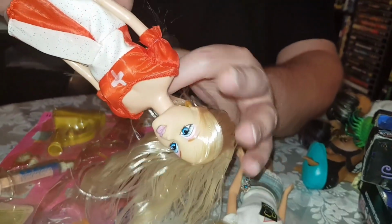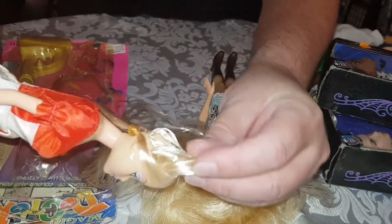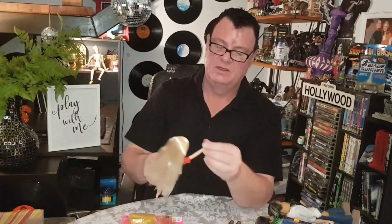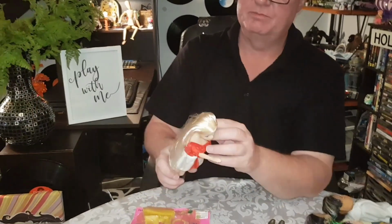We'll have a look. See, it's not too bad. I've seen a lot worse from cheap dolls. So that's not bad. I guess if you gave it a few brushings and played with it, it probably wouldn't last very long, I'm guessing. She's got her arms, a terrible, terrible cheap dress. So yeah, she's a basic cheap.